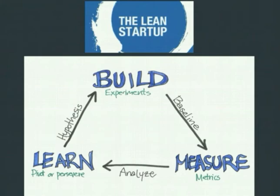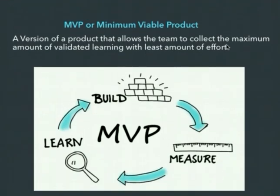There are a few key terms that you have to know. Among them, the first one is MVP, or minimum viable product, a version of a product that allows the team to collect the maximum amount of validated learning with the least amount of effort. Example, if I want to build an app or application, I don't really want to program each and every function and feature to make that product before release. Instead, I'm gonna take core pieces of that software and release it and wait for the customer review or feedback. That's what happens.